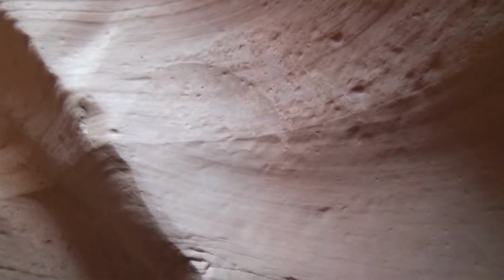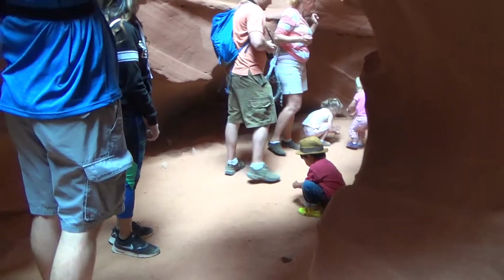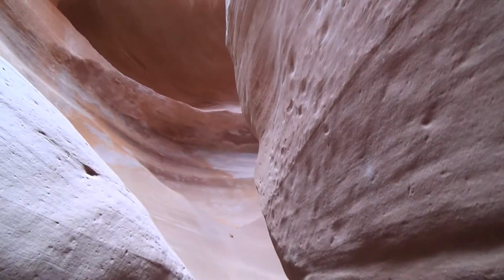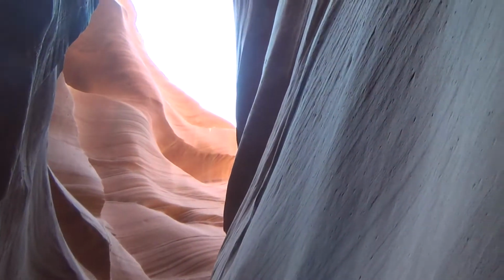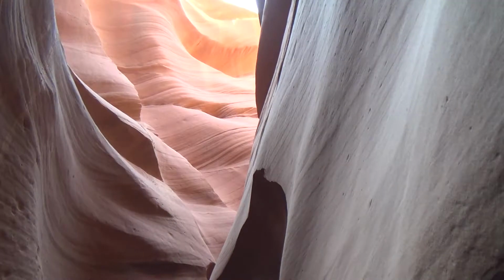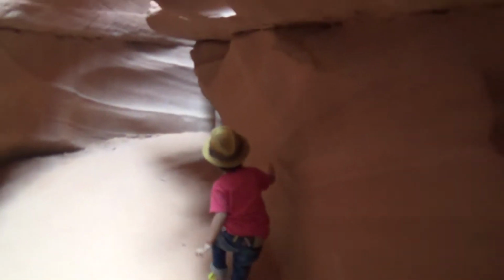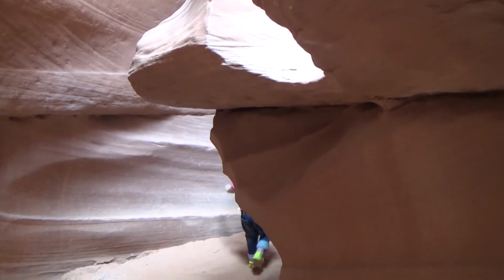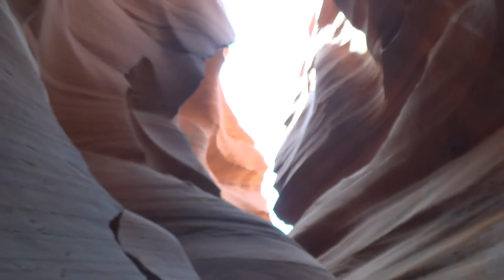There he goes. Holy mackerel. You know, once you walk forward, just turn around and see where you just came. Yeah. Different views, different lighting. Pretty cool pictures you can take here. Haku. I just went around one little corner and looked back up this way. Look at that. Pretty amazing.